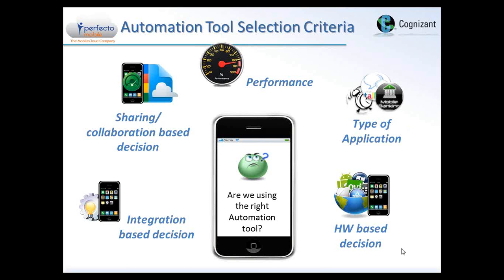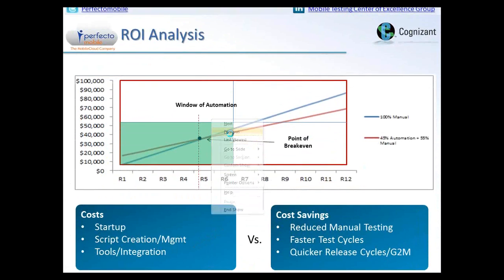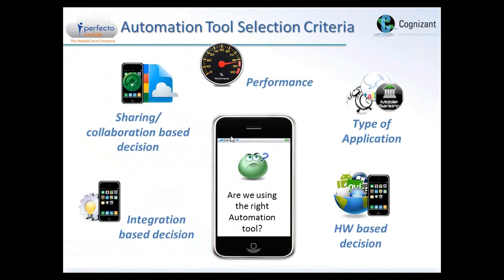Hardware-based decisions. Is the application going to run on specific devices? And do those tools support those specific devices? Integration-based decisions. Do we need to integrate with Quality Center or IBM's RQM? And then how are the scripts going to be supported from an operations perspective? Are emulators supported? And are there requirements for like DOM or object-based recognition? So these are some of the questions as well.